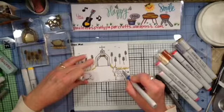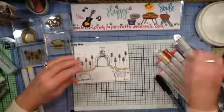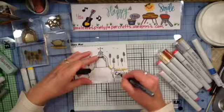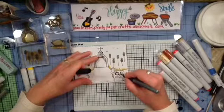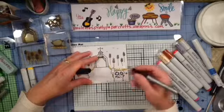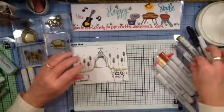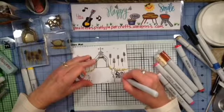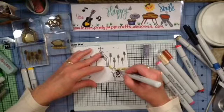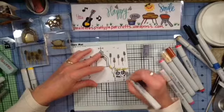I'm going to take some number 0 gray and just saturate these spots on the cow. And then go in with my black Bic and just outline those spots. I didn't have my new Copics at the time I did the original cow, so this worked out a little bit better once I had my refills and this C4 gray, just to kind of blend that a little bit. And then I'm going to go over the top of it again with the number 0 gray.